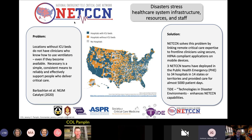The virtualized hospital line of effort, with Netson being the first line of effort and virtualized hospital being the second line of effort within the Tide portfolio, has really been about enabling clinicians, wherever they may be, to use the tools that are necessary for critical care providers, not just physicians, but the critical care team, to do the work they need to do. And most people would imagine that ventilators are really important.